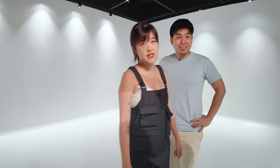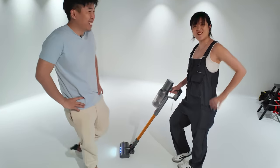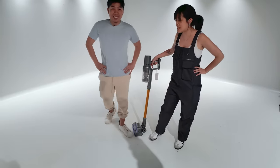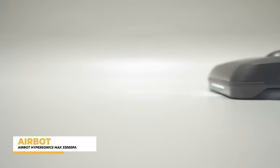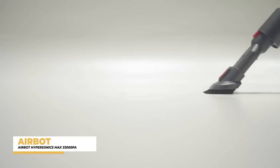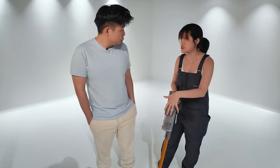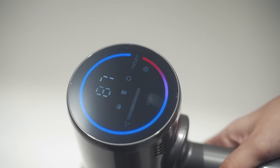What we also have is this beautiful Airbot vacuum! Because a white studio is actually very hard to maintain. As you can see the floor, it's already dirty! This is the Airbot Hypersonics Max and it vacuums, sanitizes and mops. It comes with many other attachments and it is automatic, so it will sense how dusty it is, and then it will go on the correct power, so it's little or max, you know.